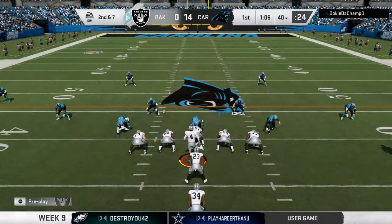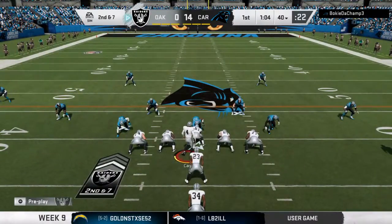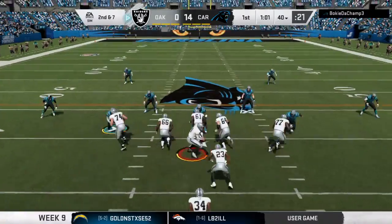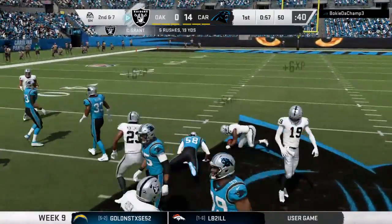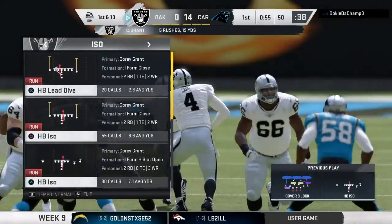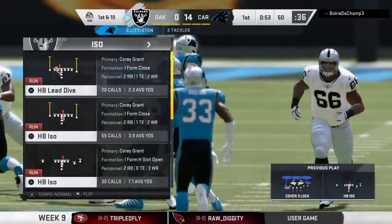The last run got 3. Now here's 2nd and 7. And to give this time to the tailback. And he gets this one to midfield before he's brought down. It's a 1st down on a gain of 10.